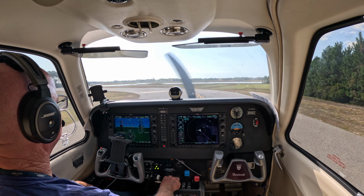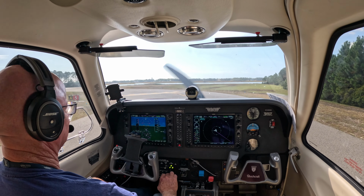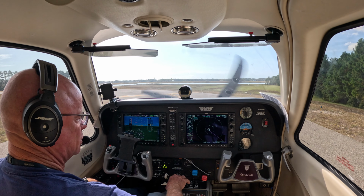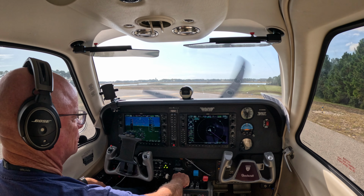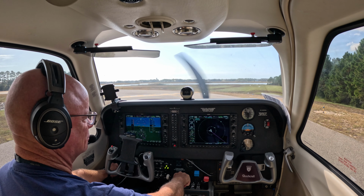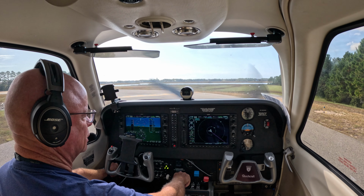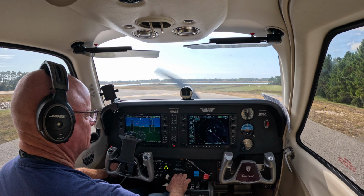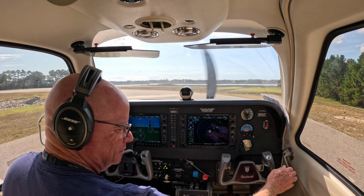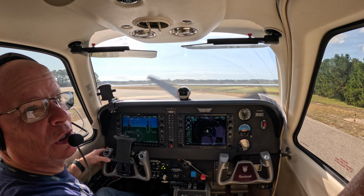Cape Fear traffic, Stationair 10457 is crossing runway 5, Cape Fear. All right, so you made it. Do a quick mag check. Pretty good on both of them. All right, we're good.